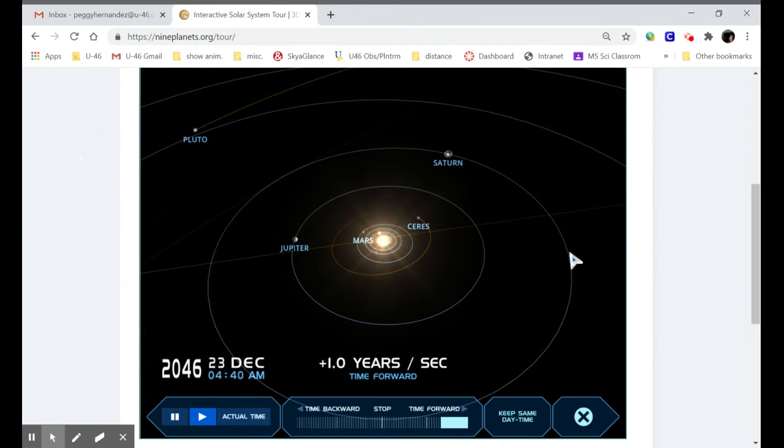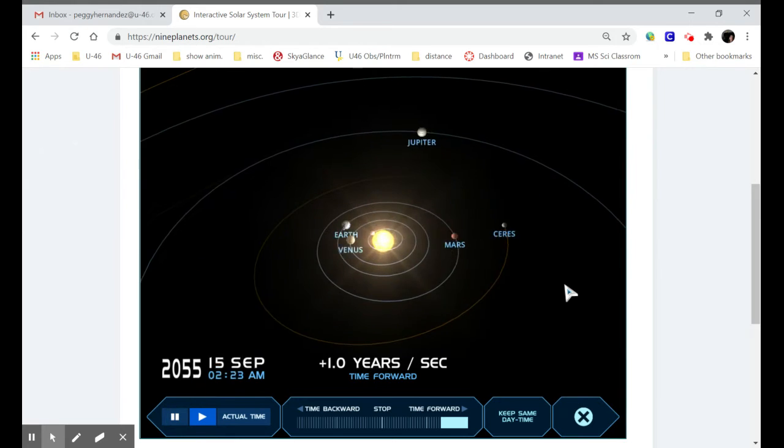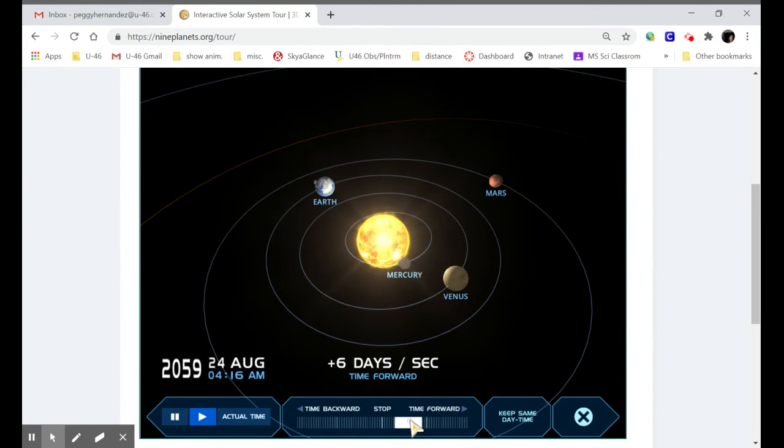So if I zoom in with just Jupiter and Saturn, I can tell that Jupiter and Saturn are way slower than the inner planets. And if I zoom in just on the inner planets, it's kind of mind-blowing. I have to slow it down even. But if I slow it down, I can tell that Mercury is the fastest.